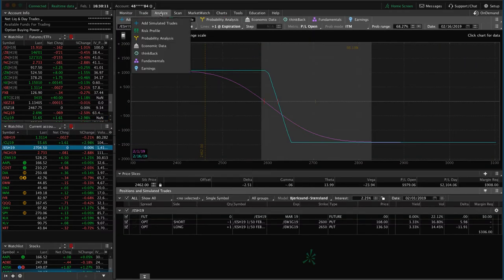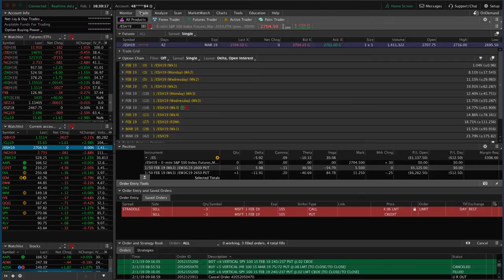ES, we've got this long put vertical. You can see prices moved significantly out of range. So just waiting for a potential bounce back to the short side here. We've got 14 days left. So we will continue to roll this as we get closer to expiration.